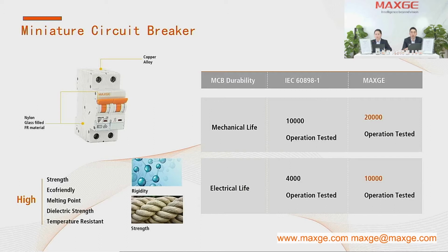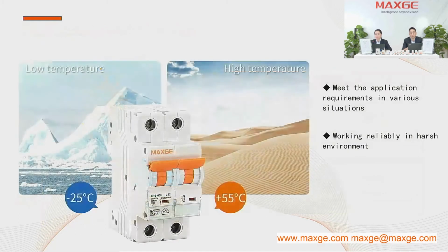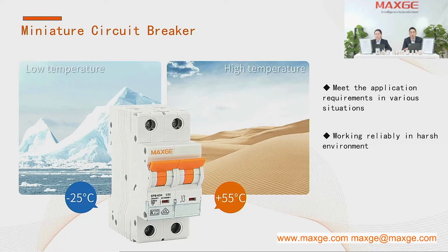And electric life, we can reach 10,000 operations, which is required 4,000 operations by IEC standard. It means our MCB can be used for long time and stability. And also our MCB can work reliably in harsh environment. The lower temperature minus 25 degree and the higher temperature 55 degree. It can meet the application requirements in various situations.